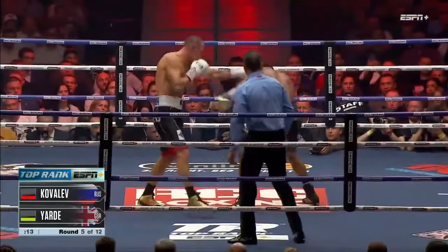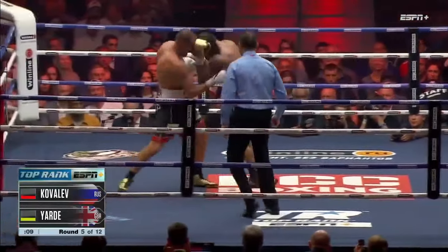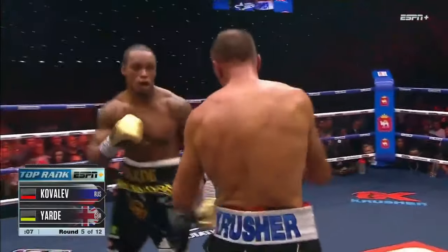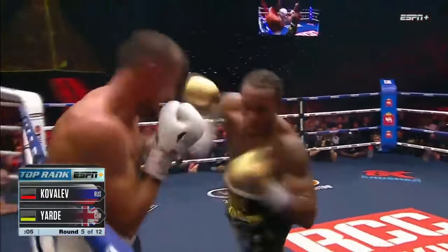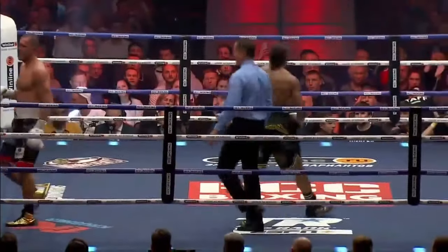The right hand from Kovalev, short. Good head movement there from Yarde. Didn't land flush, but you see the danger that Kovalev poses at any time if Yarde does not start to establish something. And there you see the right hand from Kovalev to close out this 5th round.